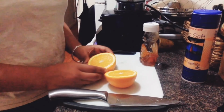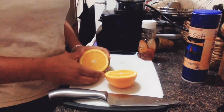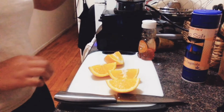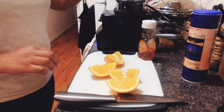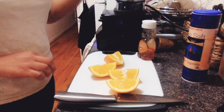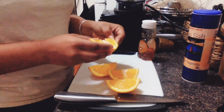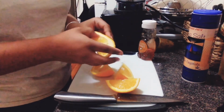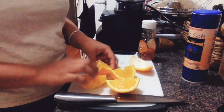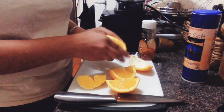The third recipe is going to be with an orange and honey, and I'm going to make a sort of orange juice sweetened with honey. I'm going to need a blender. It really can be a blender of any sort, anything that you use for smoothies or a food processor. And I've cut my oranges into quarters, and I'm going to take the peel off of each one, and cutting into quarters really just made it easier for me to take the peel off.